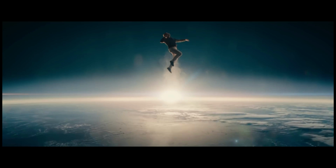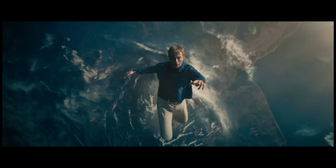I'm going to guess it's a sunrise, but I can't be sure about that. I don't know the exact location he's at. But this shot is then followed up with the same shot from a different angle, where we see him just above. It's a really good shot.